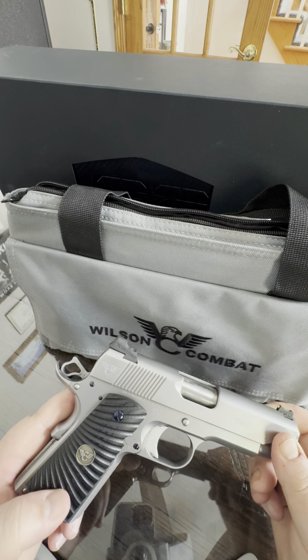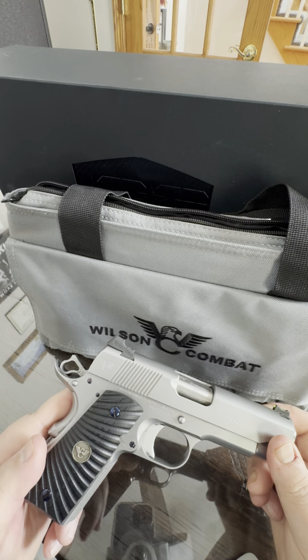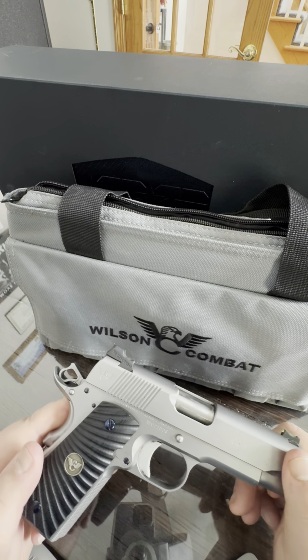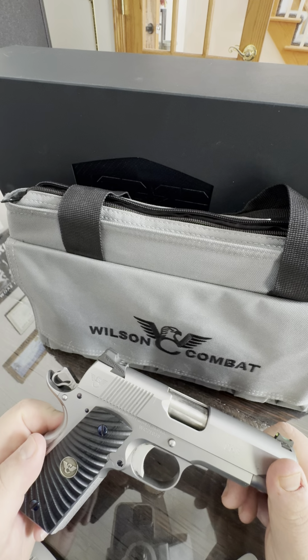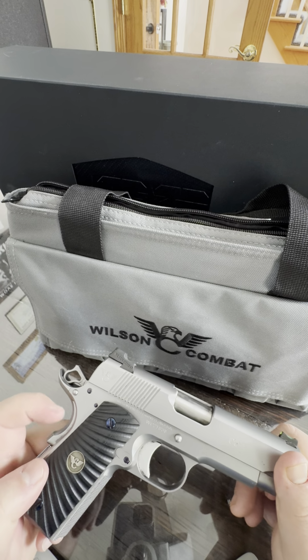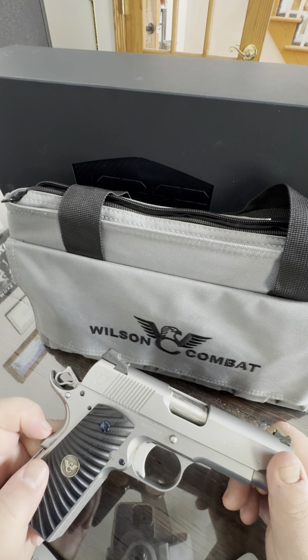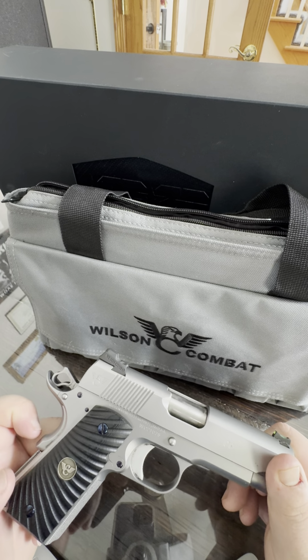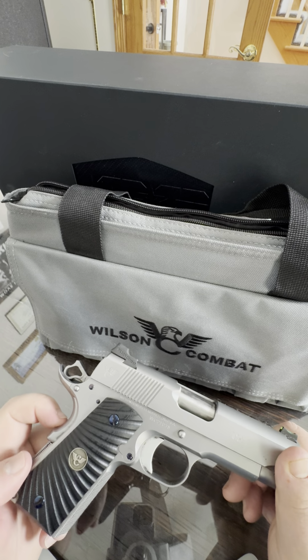So being that this was my first high-end 1911, that detail missed was very eye-opening to me. And they offered to make it right by two things: either taking the money off, or I could delay receiving the pistol for them to resend the screws to get engraved after the small parts. We ended up taking the money off.